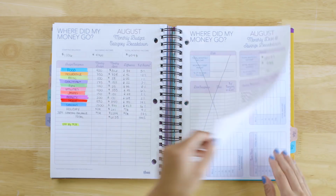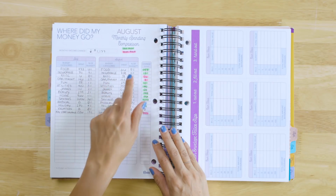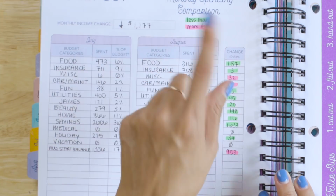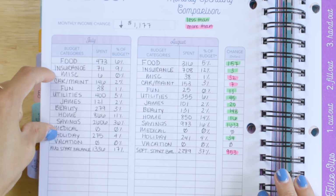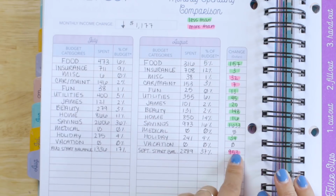The very last worksheet that I use is called the monthly spending comparison. This allows me to compare my spending from this month to last month. This is telling you whether or not you hit any financial goals that you may have set for yourself, or if you are tweaking and perfecting as you're going along, are those changes making a difference for the positive in your budget? So if I spent less this month than I did last month in July, it's green. If I spent more this month than in July, it's red.